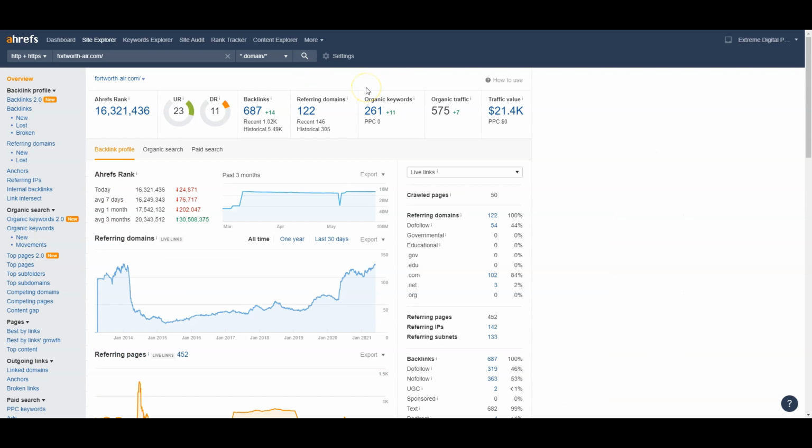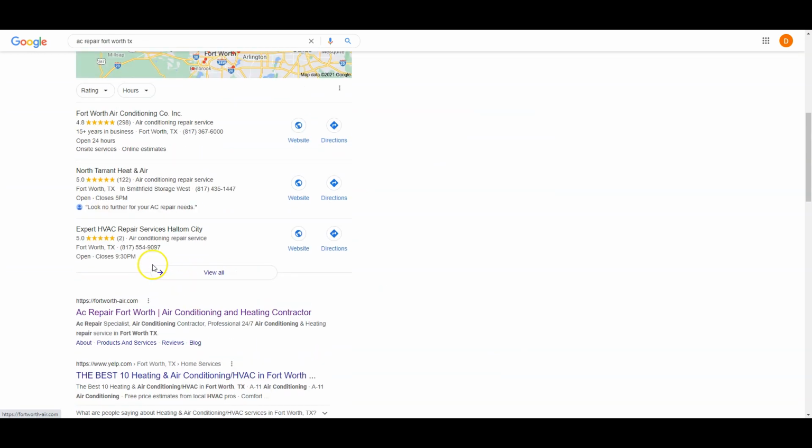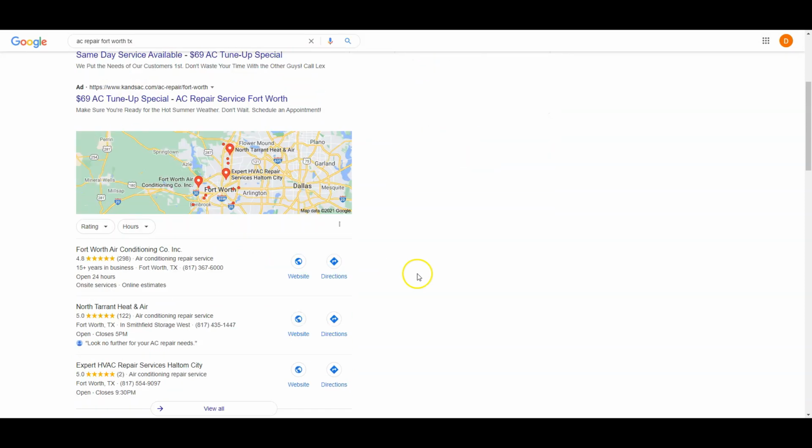Once you beat these guys with content and you beat them with your backlink profile, that's how you take this #1 spot. The only thing that's left for you to take would be this spot right here. I mean, you could pay for ads here. A lot of people don't click on them. Some people do. It could be useful for you, but the organic search is the best spot.